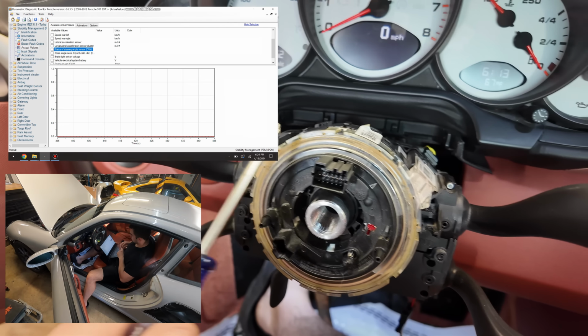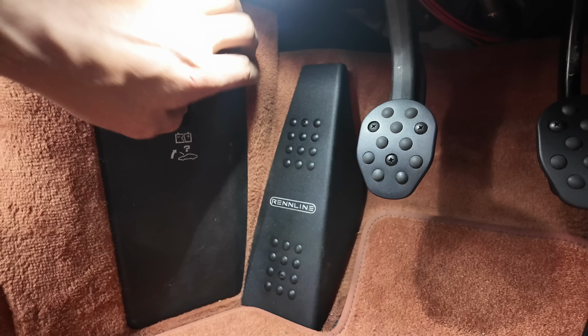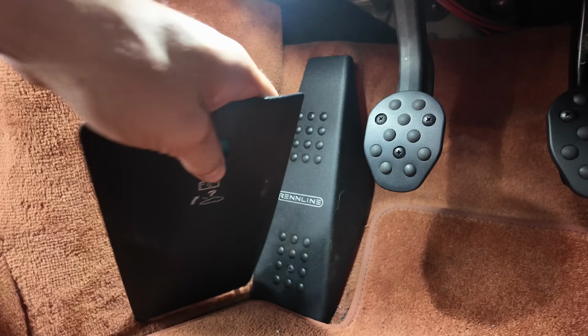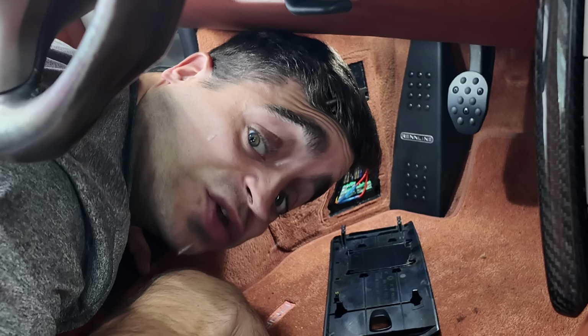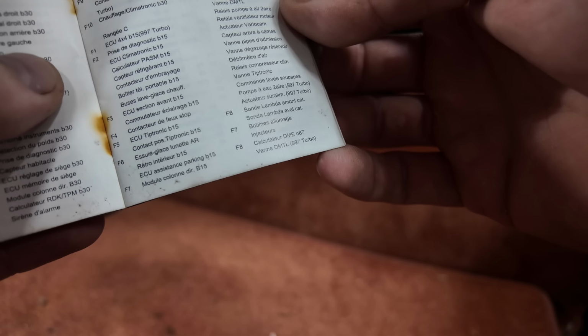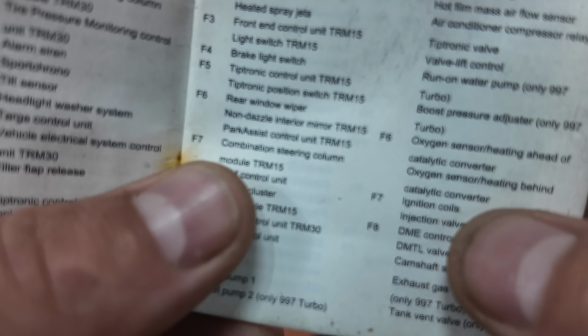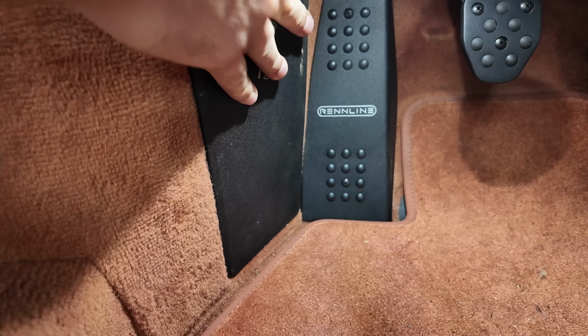When I was trying to figure out why my license plate bulbs weren't working, I looked at the fuse panel and noticed there was a fuse missing. And it wasn't for the license plate bulbs. That's quite odd. Then I'm missing a fuse. I wonder what fuse it is. If I had to guess, the combination steering column module probably has something to do with all of my issues and the fact that that fuse isn't in there. So I replaced the fuse, did the new calibration, and everything is good to go now.